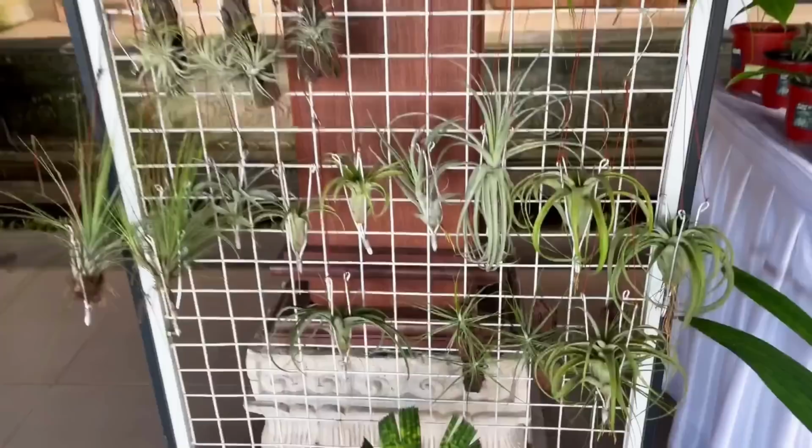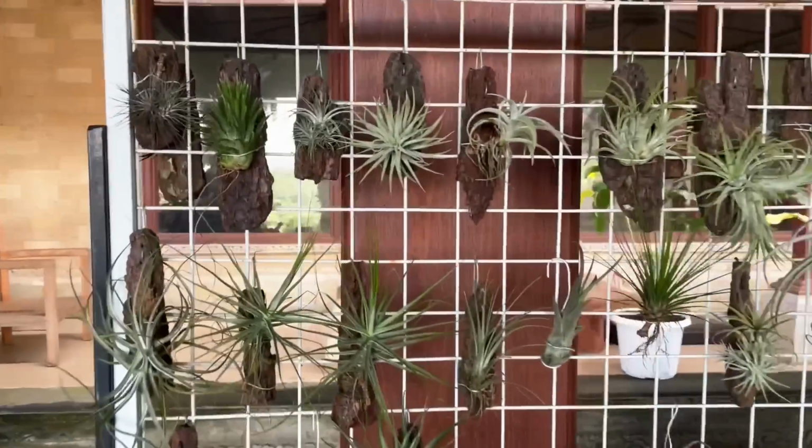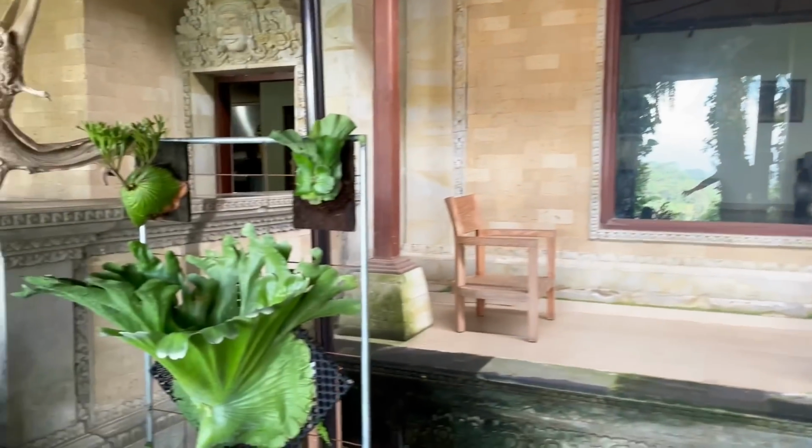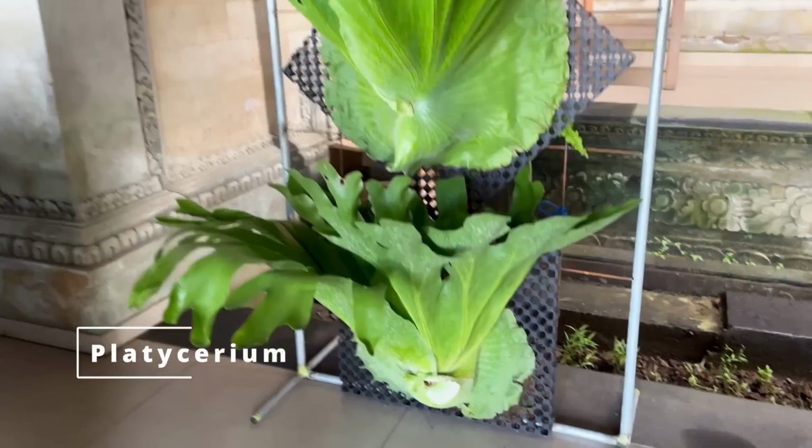And there are a lot of tillandsias here. I'm not really going to get really close up to them. We've covered a lot of tillandsias in my Bangkok videos. Here are some platycerium. I don't know what these guys are.